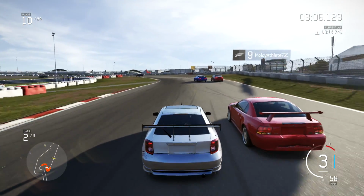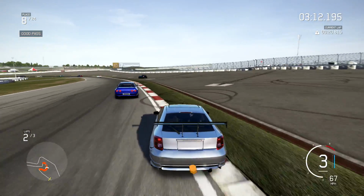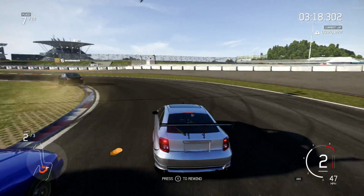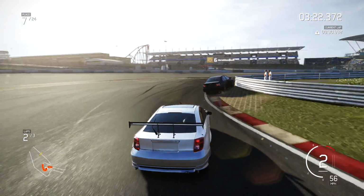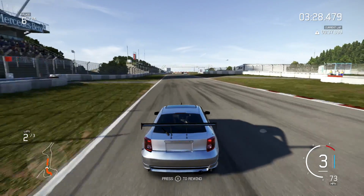Alright, well, we got an R32 spun out, an RS6, I think that was. What is that guy doing? Look at him! He gives no shits! Oh, that's an M5. That dude's just like, nah, forget it. Oh, what the fuck? Welcome to Forza AI, everyone.